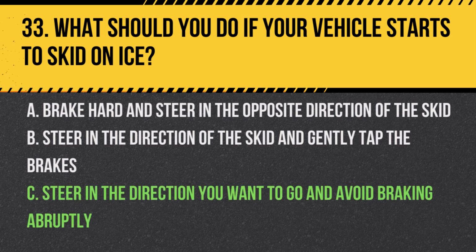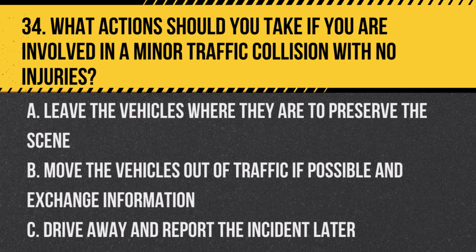Answer: C. Steer in the direction you want to go and avoid braking abruptly. To regain control during a skid on ice, steer gently in the direction you want to go and avoid sudden braking. Question 34. What actions should you take if you were involved in a minor traffic collision with no injuries?